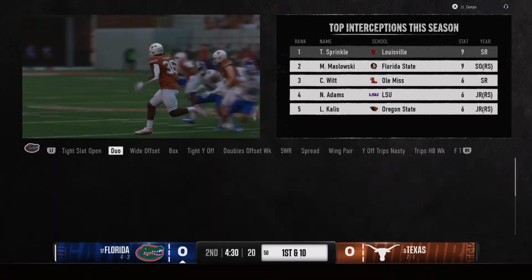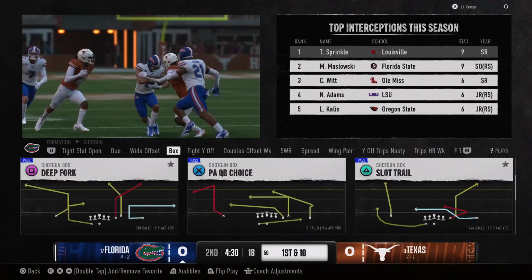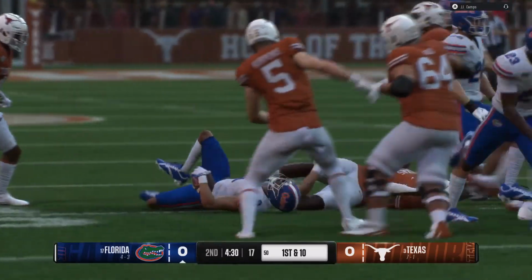Oh, he said, let's go test it. You gotta get him out of here. You gotta do something with this field position, man.